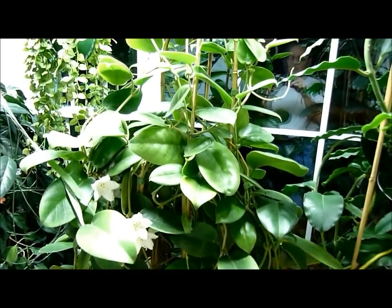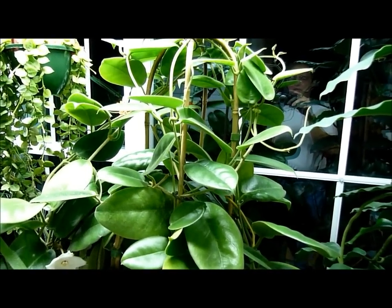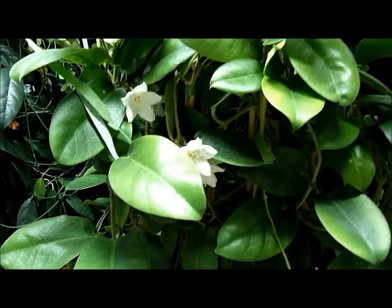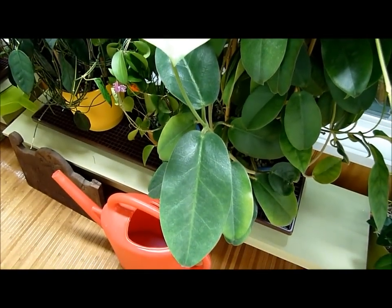The plant is about 3 years old. It's about 3.5 feet high. The largest leaves are almost 9 inches long by 4 inches wide.